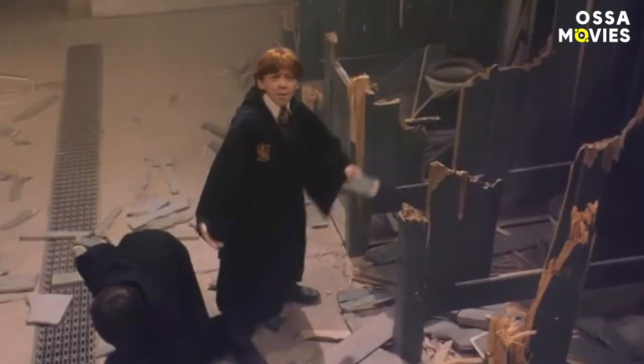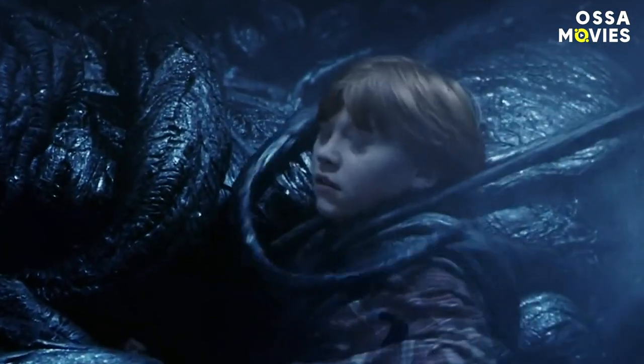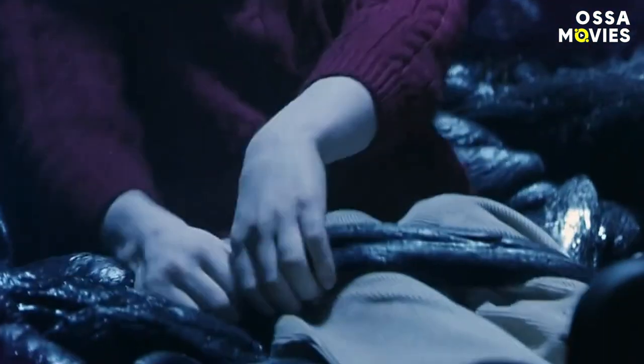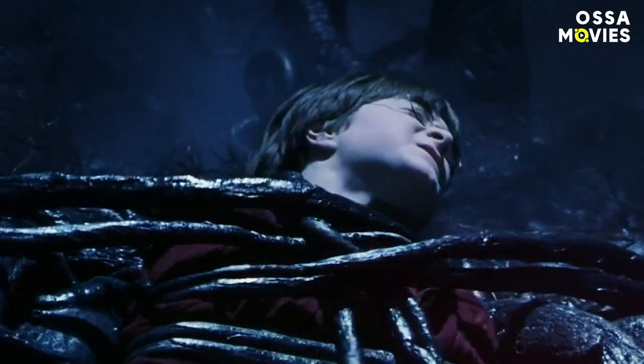The chess scene wasn't the only surprising use of practical effects in the Philosopher's Stone either. In order to avoid spending gazillions on CGI, the SFX team used a good old-fashioned puppet to create the Devil's Snare plant. The tentacles were then wrapped around the actors and controlled by their masters behind the scenes. After that, the film was reversed to give off the illusion of a plant tormenting innocent children.